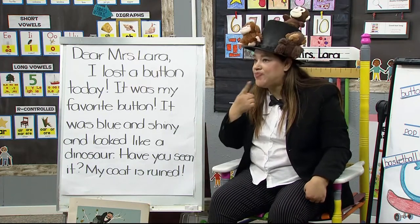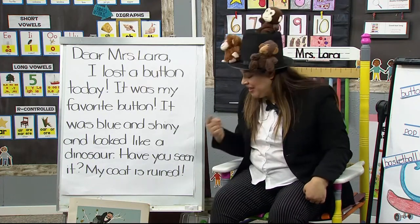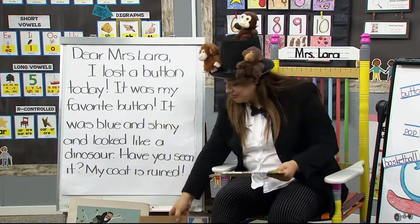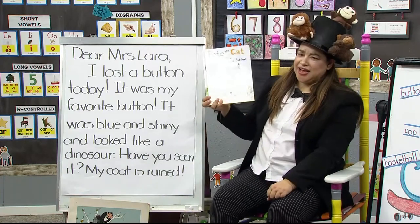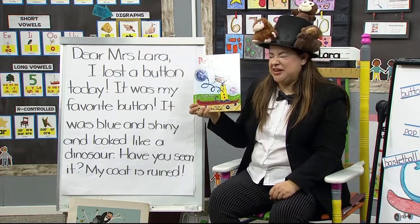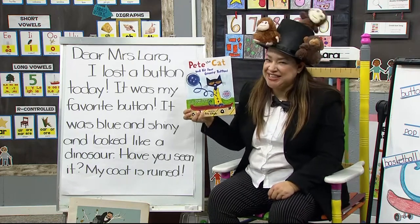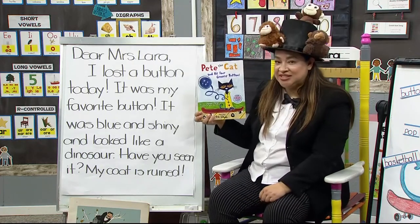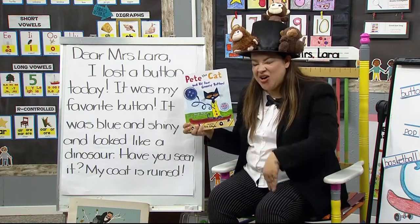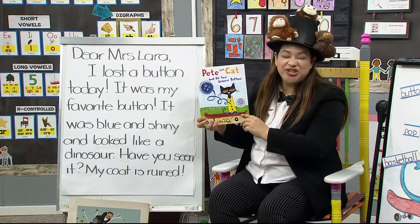There is a book that I think you would want to read about a very funny character named Pete the Cat. There he is. He doesn't look so funny. He always looks kind of serious, doesn't he? But he also lost a button. But did he fret? Goodness, no, he just kept on going on.